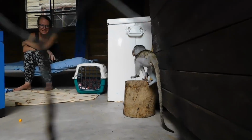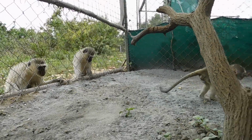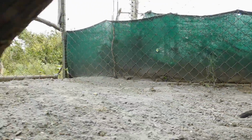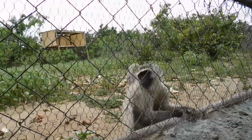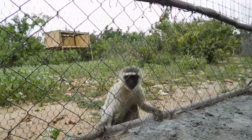You got it. There you go. There you go. Back to Mitch, who has been getting a little bit more confident and coming close to the fence. So he has met some of the monkeys there. They do still seem interested in him, which is great, and hopefully soon he'll make friends.